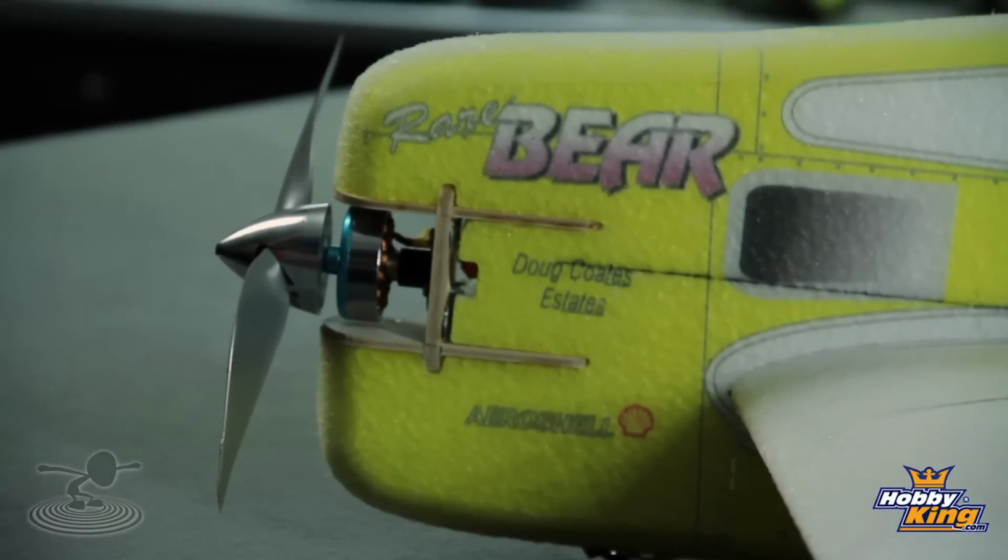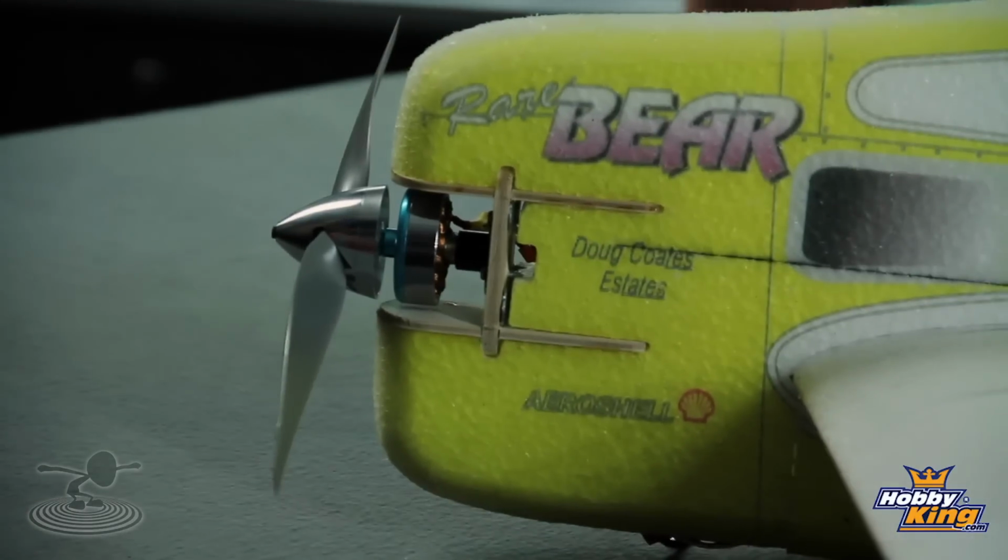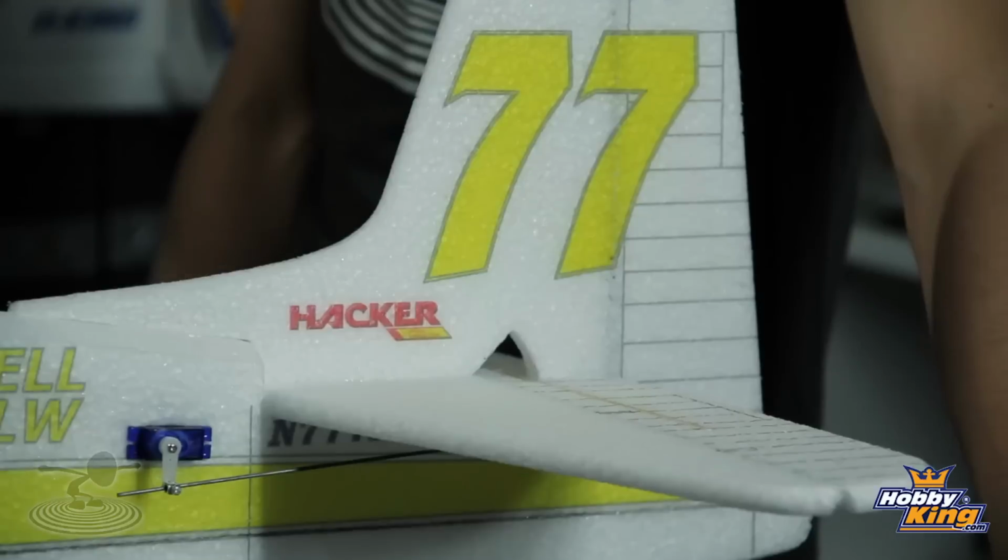And with a light, rigid airplane like this, you can do some really crazy stuff. Now this is not 3D, close to 3D. It actually handles 3D pretty decent, but it's not a real 3D airplane. I would classify it as a fun fly airplane. It's fun to fly. It does everything, but nothing perfectly. It flies inverted, rolls, snap rolls, high alphas. It does everything, but it's not specifically made for that. It's just made to have fun.